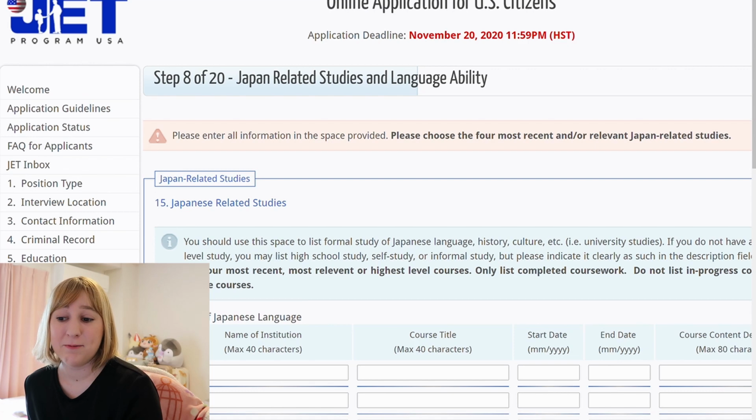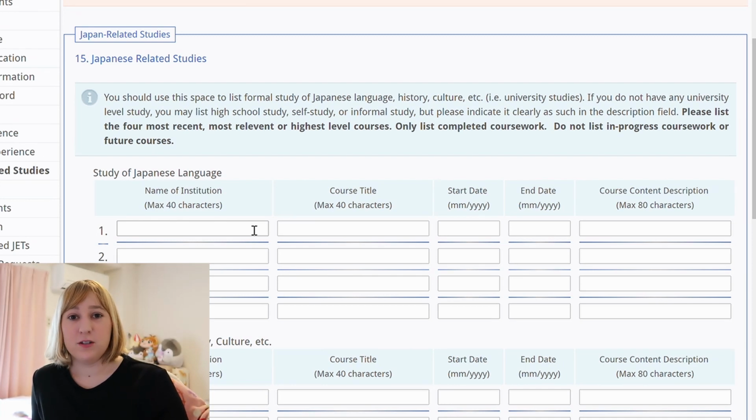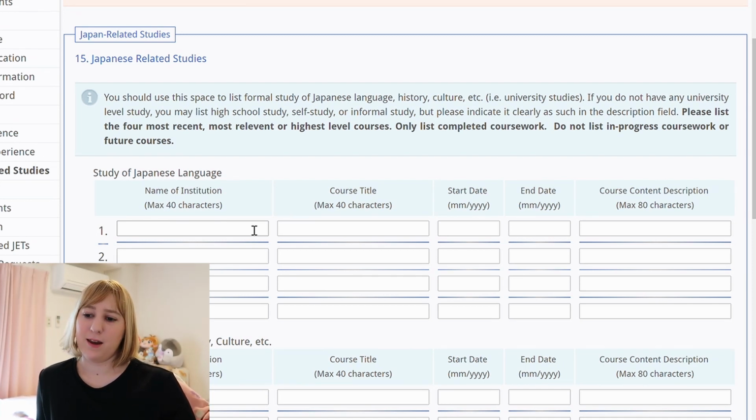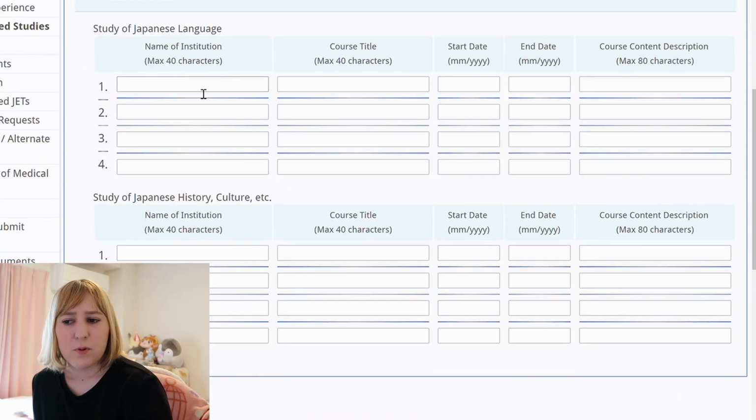Okay, so now we're going to move on to Japan-related studies. This is where you list your formal study, but self-study is also okay. At minimum, before you go to Japan, I think you should at least learn hiragana and basic greetings. It'll just make your life so much easier starting out. So if by the interview, in February or so, you can learn the greetings, how to introduce yourself, then put something down. If you can't do that much, then I wouldn't do it. But if you could just put a little bit, it really shows you're interested in it and that you're ready to grow more. So you can put down some self-study, or of course if you put college courses, that's the best.